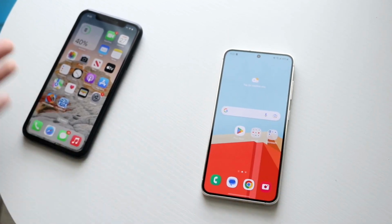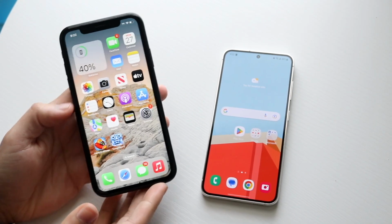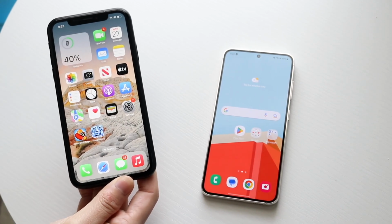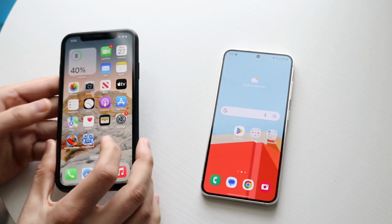The iPhone XR I still think is a pretty decent phone for sure. I still recommend people to buy this phone if you're looking for a good budget tier device. But I do think if you're trying to get the more flagship one, the Galaxy S23 probably makes the most amount of sense in my opinion. So that kind of covers it up there.